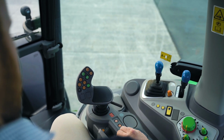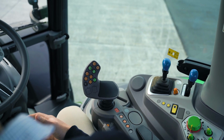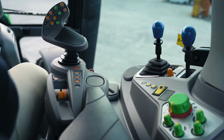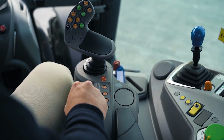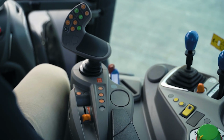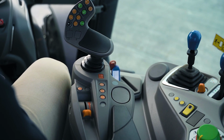Lastly, on the armrest, we've got a hand throttle, and we can also save an engine speed. When we're using our PTO equipment, constantly going back to that same engine speed, instead of having to set that hand throttle at that sweet spot all the time, we can simply hold down that button and save that speed, and then just recall it by pressing it each time. So yeah, again, it makes life a lot easier when you're doing that real repetitive work.